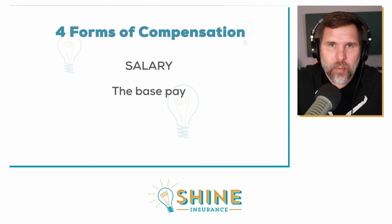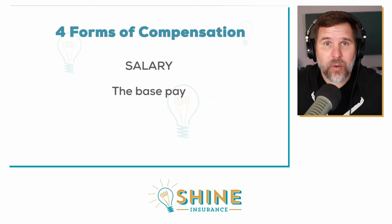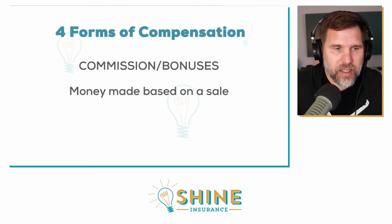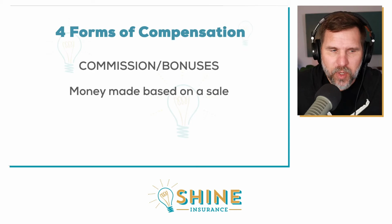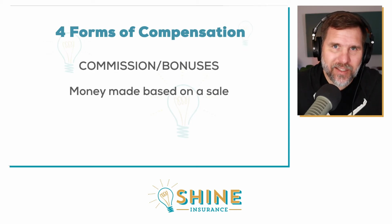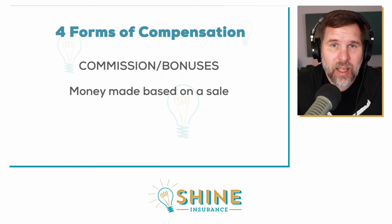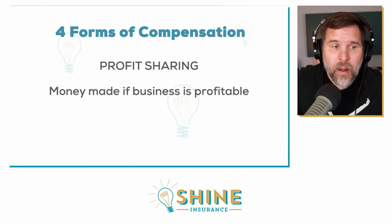Well, the four basic ways are pretty simple. First, there is a salary. You get paid a salary like a W-2 employee. We're all familiar with what a salary is, so I'm not going to dig too deep into that. The second is commission or bonuses. That is money made based on sales. This is kind of commonly how you think insurance agents get paid, and that absolutely is a part of most insurance agents' pay.